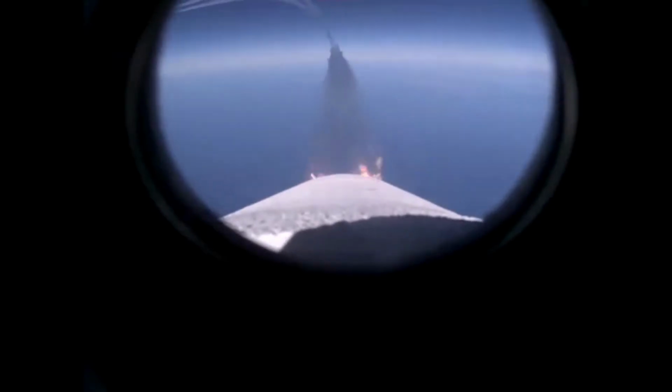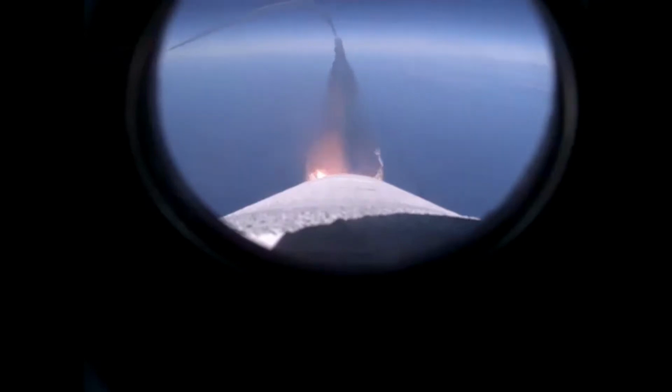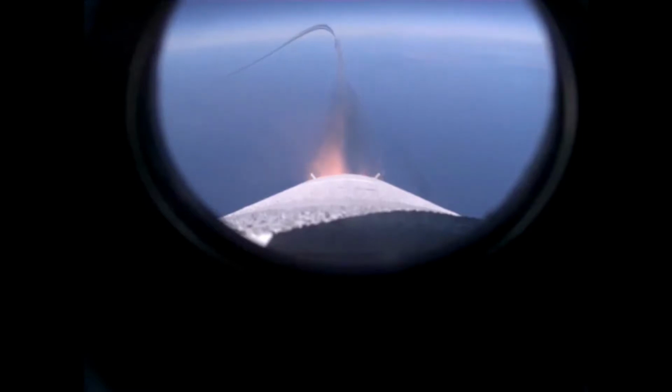Confirm Newton 3 engine startup. As you can see, ladies and gentlemen, drop has been successful. The drop timer counted, PST's fired, and we have stage 1 engine light. We are on our way. Max Alpha achieved.